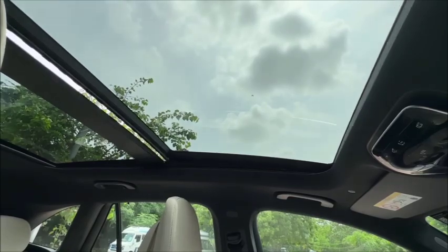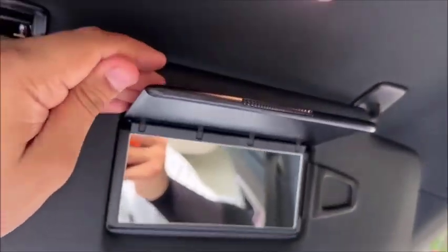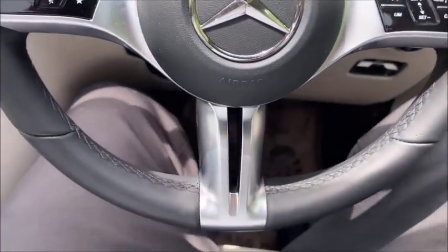It's only when you put the engine in Sport mode and get aggressive with the throttle that some engine noise is audible in the cabin. Wind noise and road noise are well controlled even at 100 to 120 km/h.